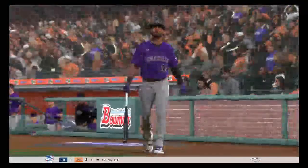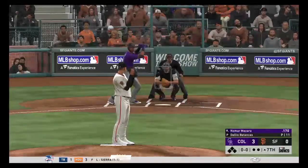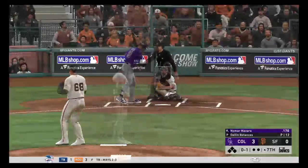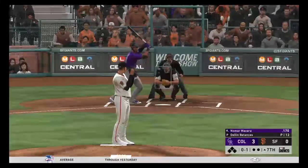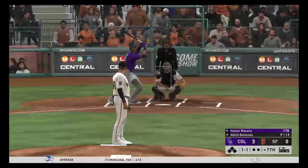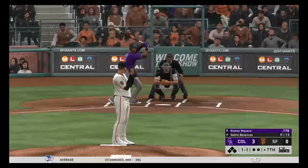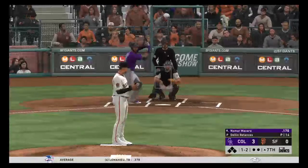Nomar Mazara is up off the bench as he'll pinch hit here to start inning number 7. Number 30, Nomar Mazara. In there for strike 1, 0-1. And he's looking to get it going. Off to a bit of a slow start this year. Now a fastball here, not close, and it's 1-1 now. Here's the pitch. Keeping it down here as it's 1-2.